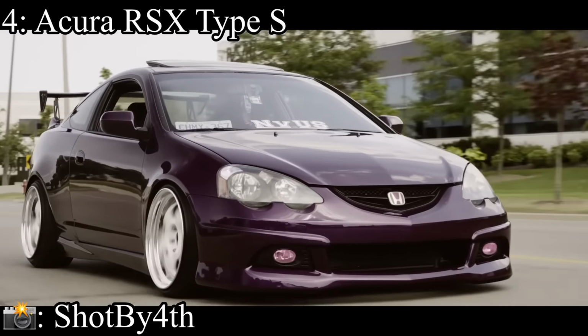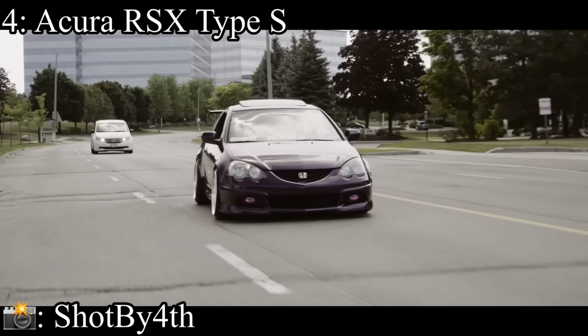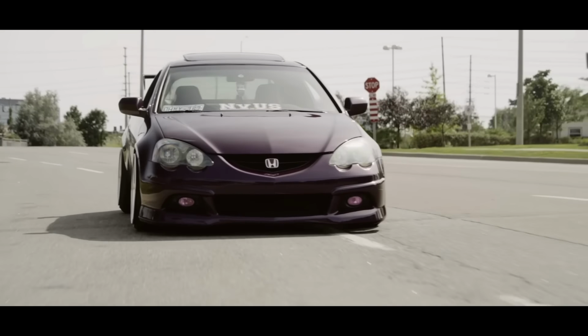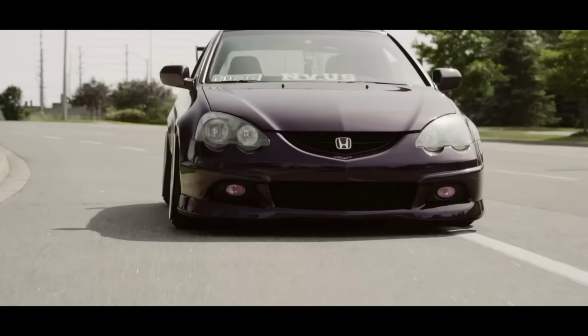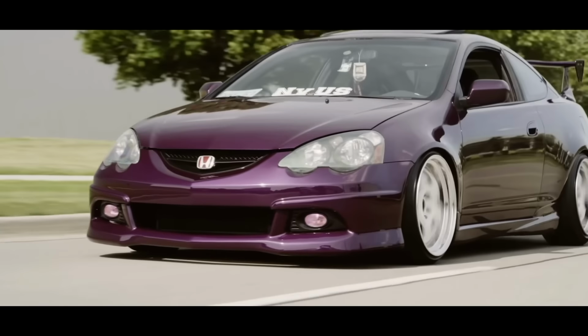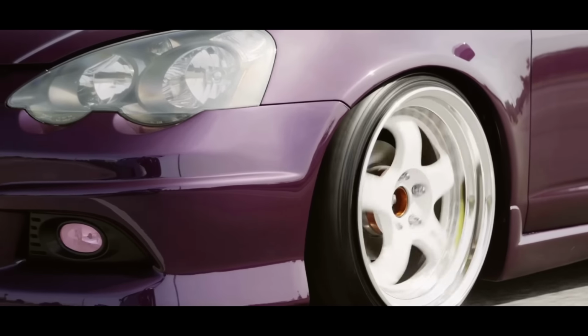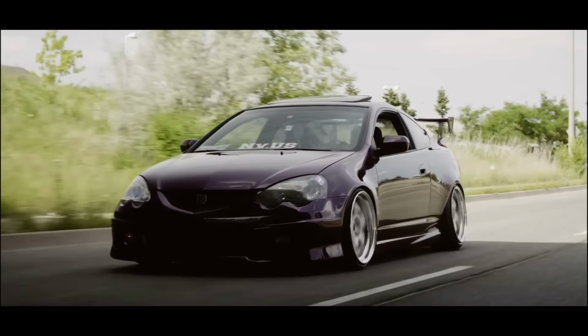Number 4 is the Acura RSX Type S, and it comes with a 2-liter inline-4 making 201 horsepower, and it was front-wheel drive, and they are the ultimate car for tuning. I know it's a controversial thing to say, but I mean it. The K20 that this car has is just so good for building power, and since it is still a Honda, the parts to do so are super dirt cheap.